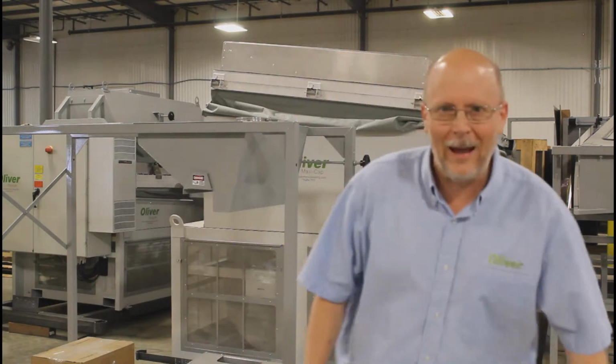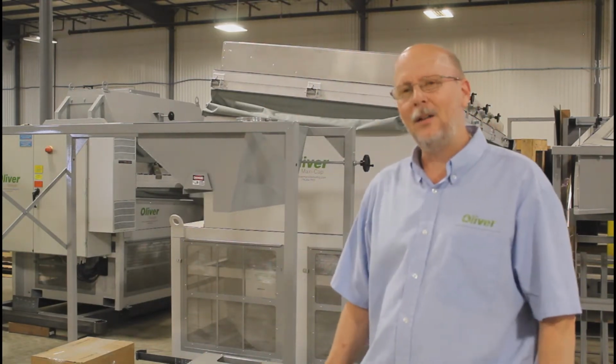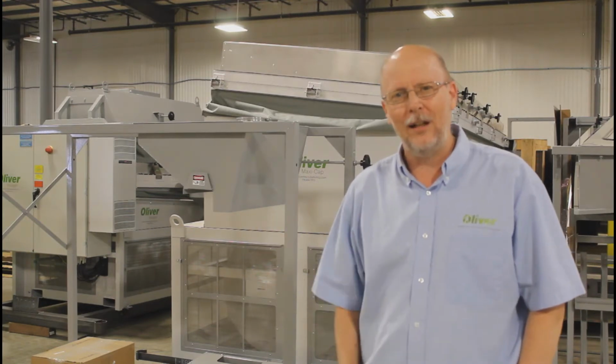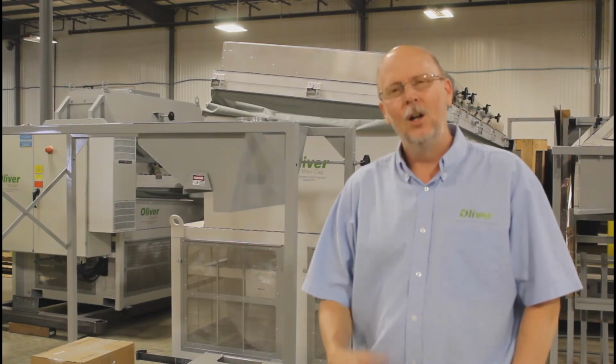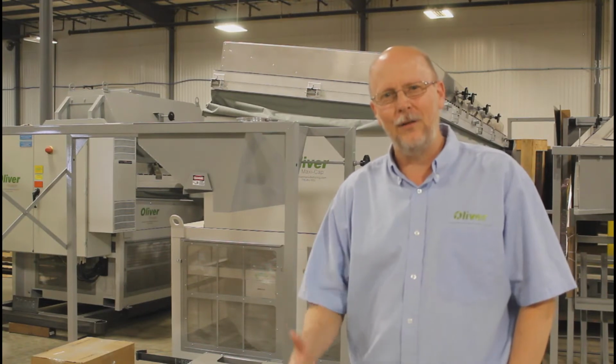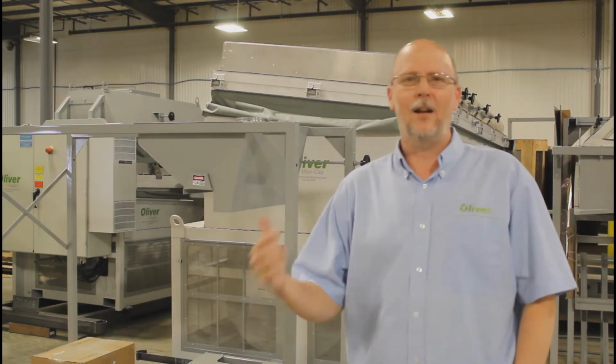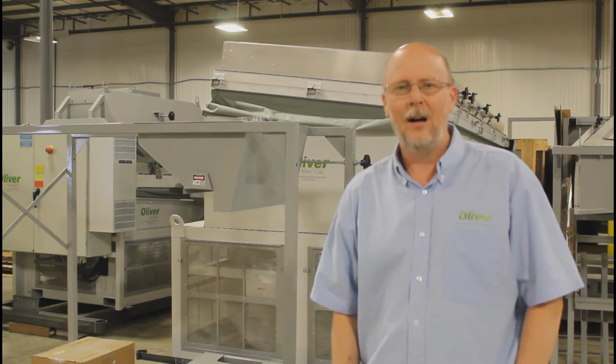Let's take a look at our MAXI-CAP gravity table. The MAXI-CAP was developed in 1985. It is the largest gravity table available on the market. We talked earlier about pushing the lines of innovation. Let's talk to you about what we've done on this machine and our Platinum Series MAXI-CAP going next. Come on down.